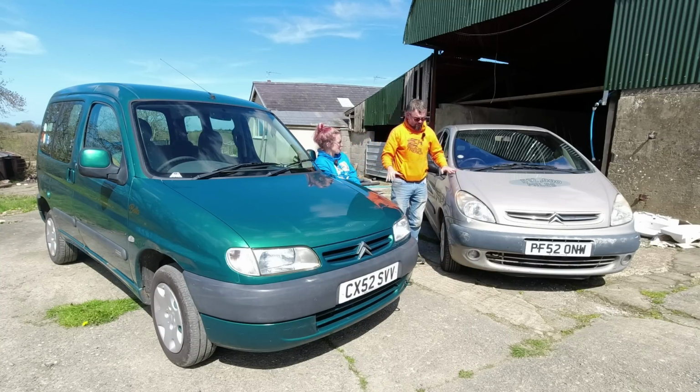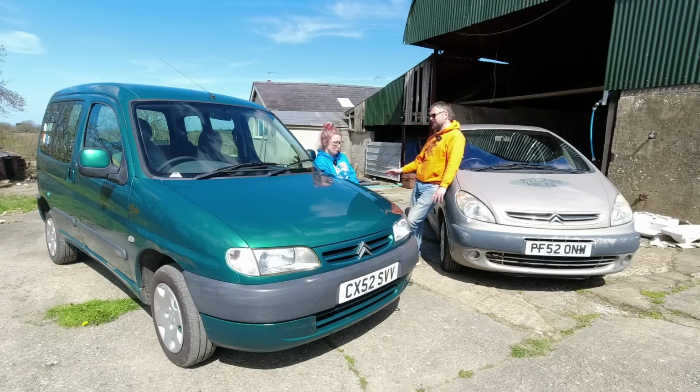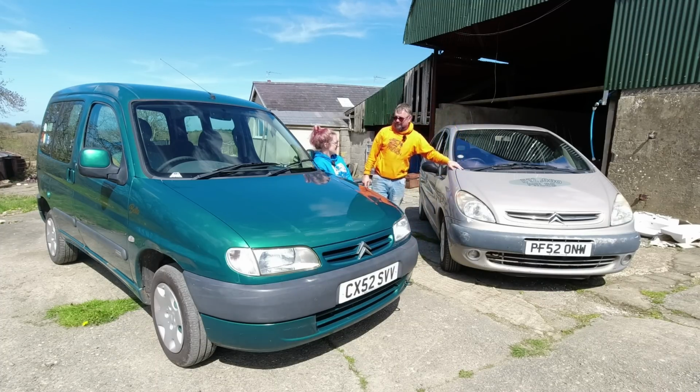Okay, let's make this a firm decision. This isn't our car. This is disappearing this week, which leaves us with Bella the Berlingo. If something happened to Bella, we had to replace her, what would you replace her with? I'd get another Berlingo. What would you do? I would think very hard about a Picasso. Would you? Yeah, but I think you're right. I think because our kids are a little older, this is a little kinder to them. So it would be a difficult call though.